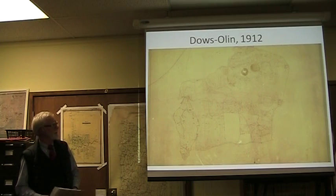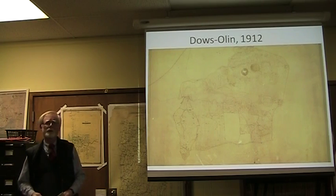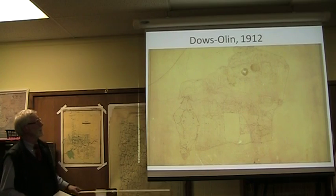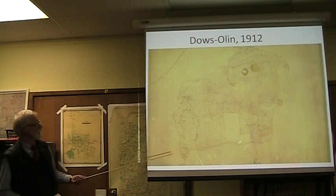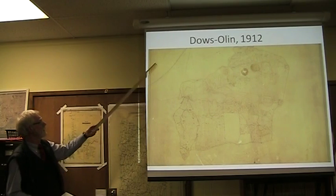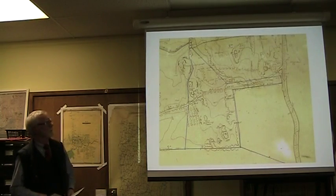This is a 1912 map. It shows the 700 plus acres that Tracy Dow's had bought up in the period between 1905 and 1912, kind of on the left half of that map, and the portion to the right had been the Olin property, and in effect the two merged. What we're looking at here, the border down below is Route 9. The right border is Fox Hollow Road, and we're looking at the railroad and the Hudson River. It was an enormous piece of property.